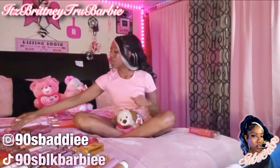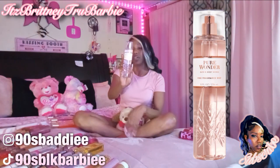The first one I have from Bath & Body Works would be Champagne Toast. And then we have Strawberry Pound Cake, the one I was telling you about. Favorite. And then we have Sweetheart Cherry. This is a new one that just came out. And then we have Pure Wonder. My sister-in-law gave this to me for Christmas.